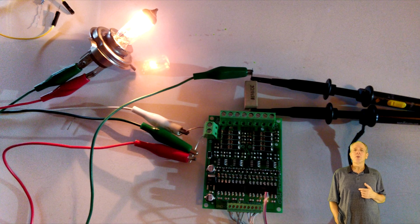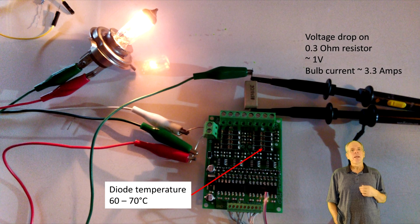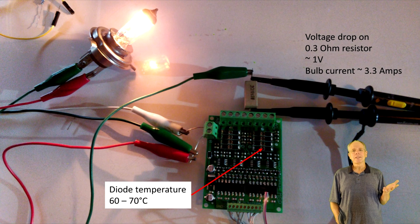I used a 0.3 ohm series resistor to measure the current through the bulb by monitoring the voltage on each side of the resistor on the oscilloscope. The voltage drop was about 1 volt, which indicates a current of about 3.3 amps, about 10% above the nominal current. After a few minutes I noticed a slight smell, but as it turned out it came from the series resistor, which of course had to dissipate more than 3 watts.